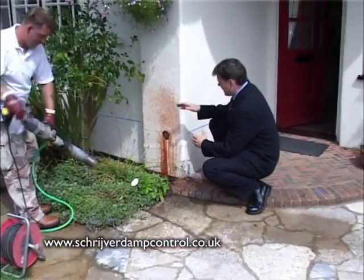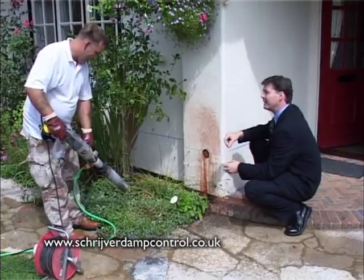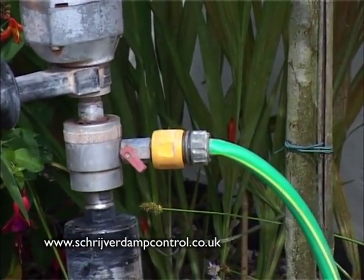OK, Graham, how many elements do you think you put in a wall like this then? About 11. And does the spacing vary from house to house? Well, no, it's tailor-made for every single house. And I noticed you've got a hose there. You're watering the garden as well then? No, it's to keep the drill cool and to minimise the dust.